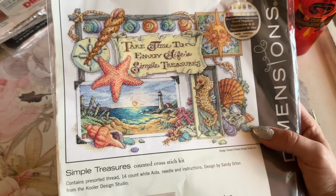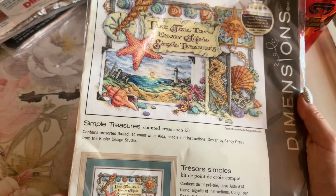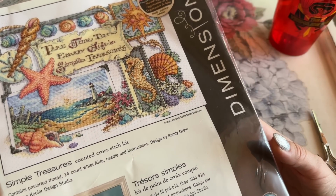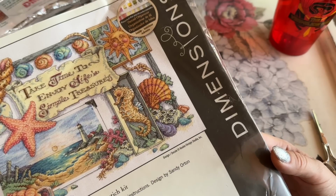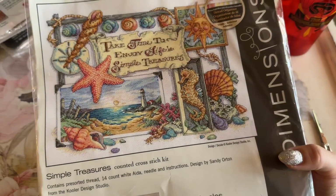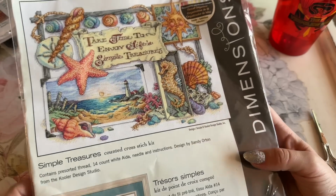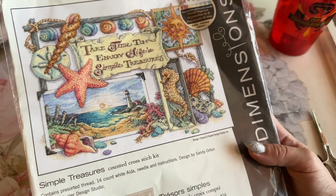But as for right now, I'm just very happy that I have it, because I believe for the longest time it was out of print and then they re-released it or something like that. Or maybe I'm confusing it with a different project. I don't see a year. Anyway, I think it's beautiful, and it's literally treasures. All those little elements. Gorgeous.